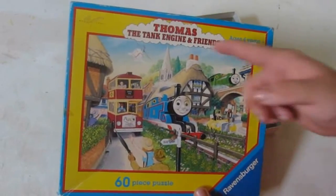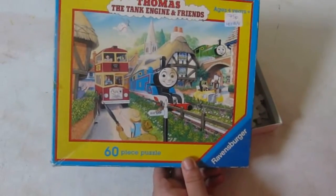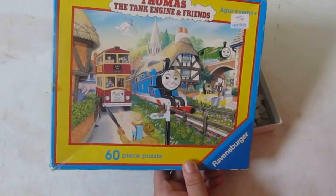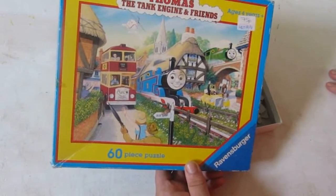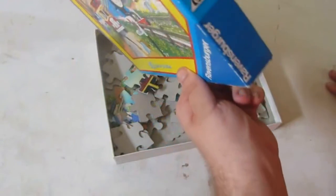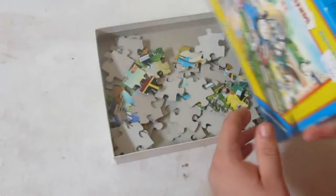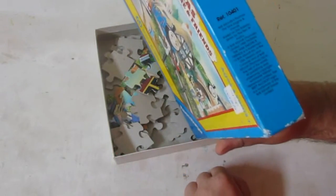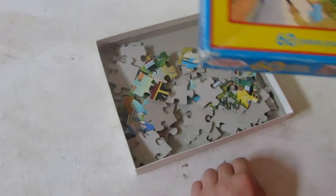You don't see this puzzle very often. I had it when I was younger, but I think I only have this one now. I don't still have the one from when I was younger, and you don't see these ones in charity shops very often. Let's see when it was made. It's made in 1996 when I was 2. So yeah, that would have been about right when I had it when I was younger.